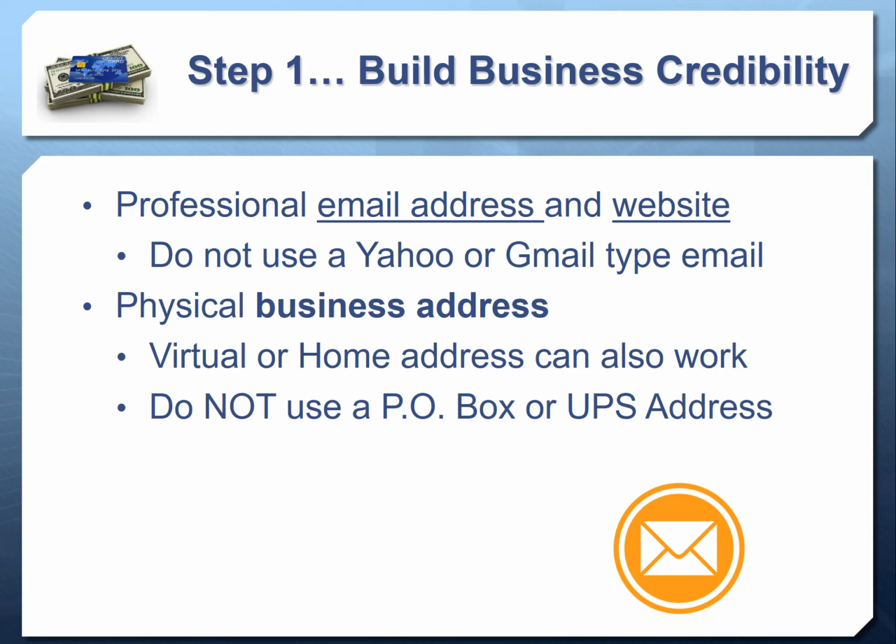You need a physical business address. If you don't have a physical business address or don't have a need for one, then try to get access to a virtual address. A virtual address is better than using a home address because you're renting an address and getting mail there, and it gives the perception that you're in a big office building even when you're just renting the address to get mail there. Now, as a last resort, use a home address, but you never want to use a UPS address or a PO box.